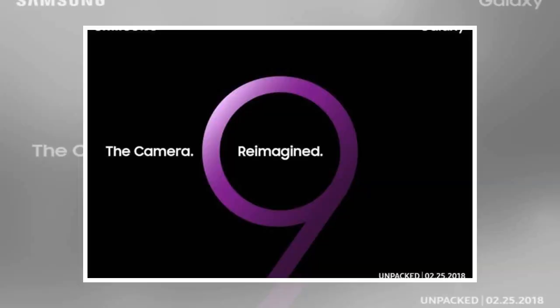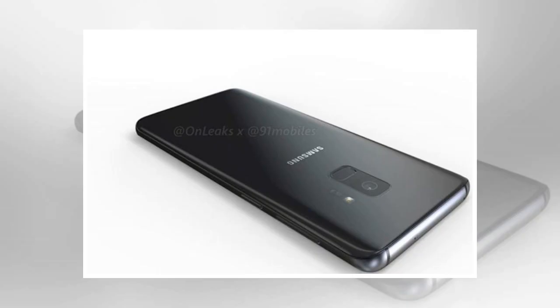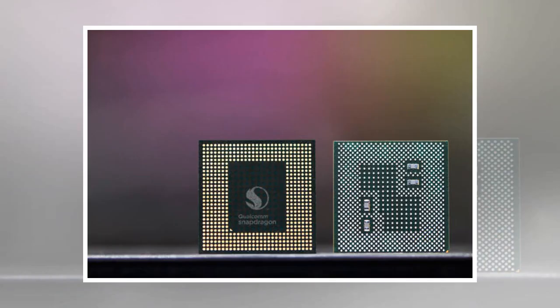It might seem like the Galaxy S8 just arrived, but we're already looking ahead to the S9. Samsung blew us away with the Infinity Display and all-glass design of the S8. Expectations are high for the S9, as the highly anticipated smartphone sets the stage for the rest of 2018's flagships to follow. Here's everything we think we know about Samsung's next Galaxy phone.